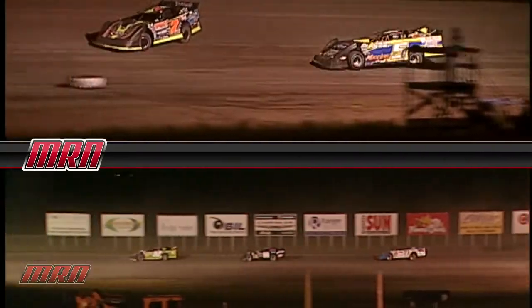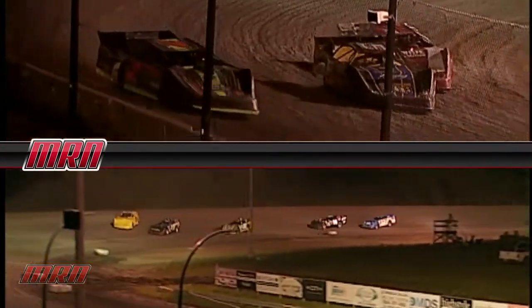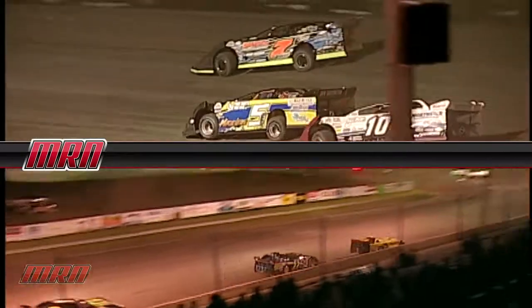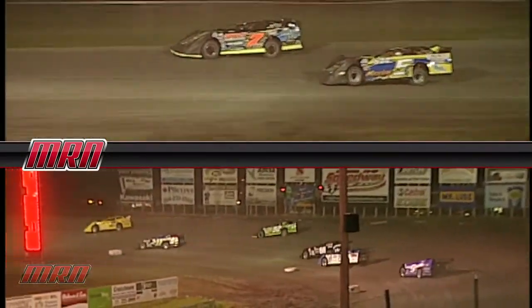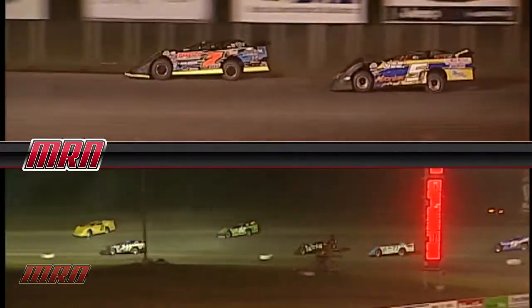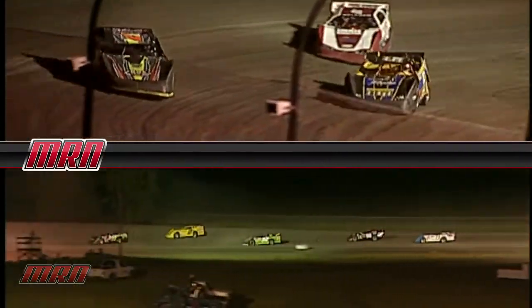Bill Mooney having problems on the backstretch. Holds on. So did Cord Allard. The race is up front, though. 7, 5E, and 10. Mooney, though, getting a little pressure for 4th spot from the 55 of Mike Martin. And here's Mike Martin's chance. He takes 4th spot. A great move from Mike Martin on turn 2.